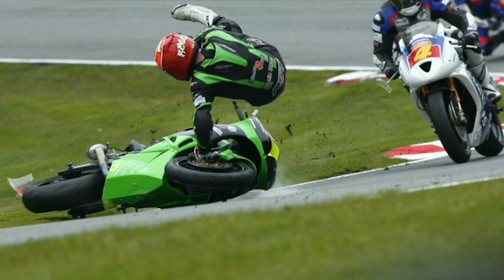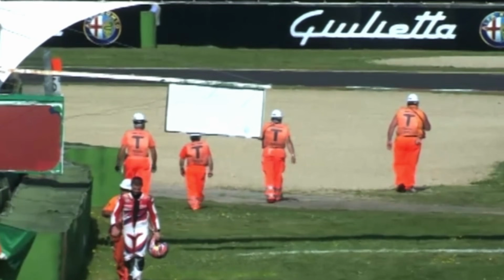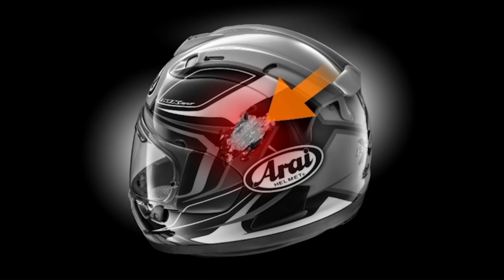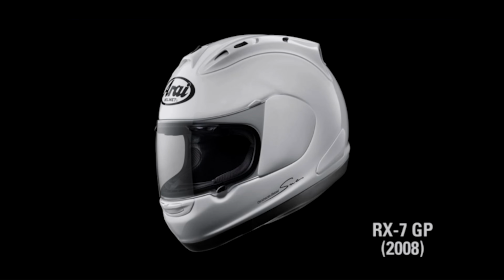Arai recognise that any helmet can only absorb so much energy, and in fact the forces encountered in real life crashes are much higher than those simulated in ECE testing. So, to mitigate these forces as much as possible, the helmets are built round and smooth to help them glance off objects and slide, thus dissipating the impact force as much as possible. This is why the helmets have retained the distinctive shape and will continue to do so.